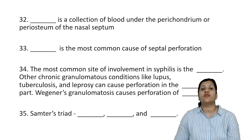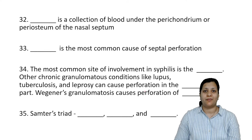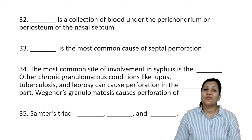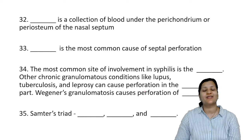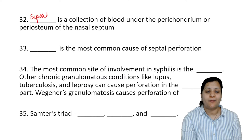What is a collection of blood between the perichondrium or the periosteum and the nasal septum? What do you call that condition? Very easy. Whenever there is a collection of blood, we call it a hematoma. If there is accumulation of blood between the septum and the overlying mucoperichondrium or mucoperiosteum, we call it a septal hematoma. This condition is nothing but your septal hematoma.